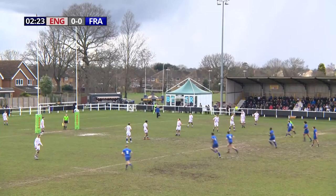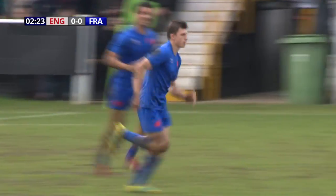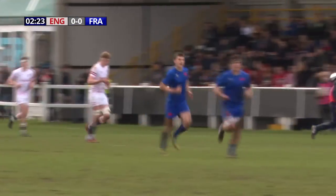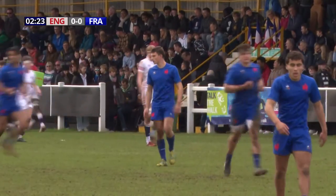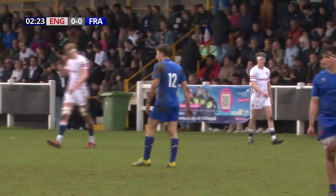England haven't had too many tests. Of course, a friendly as well for the upcoming Six Nations in the sights of both teams. So, certainly one for players and teams alike to experiment that little bit and try and get a good groove after being apart from each other for so long.